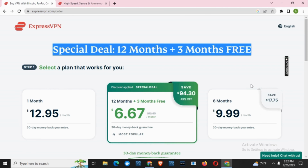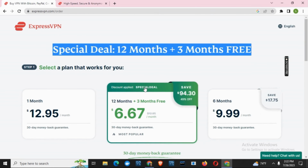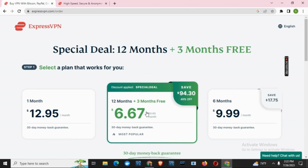expressvpn.com/order. Here you can see special deals and the special plans provided by ExpressVPN. Also, you do not have to give any promo codes or coupon codes, and it is a discounted price which has been already offered in the package itself. So you just have to click on buy now or select a plan and you'll be able to save a certain percentage on your purchase.